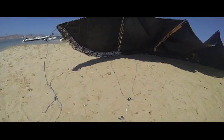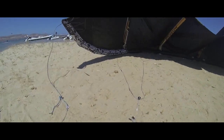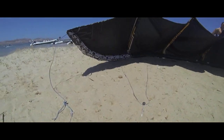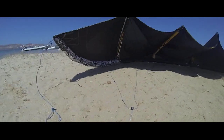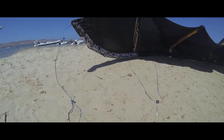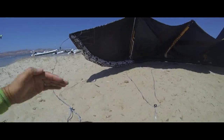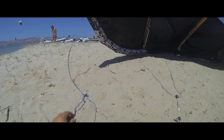All our Epickites come perfectly trimmed out of the bag, so ready to fly. But again, you know, everything is gonna get stretched after a while. So after like probably 10 hours, 15 or 20 hours of kiting, depending on the conditions, you're gonna need to do some readjustment on the lines, okay? So if the kite is starting back stalling, which means going backwards, that means the outside lines, the blue and red lines, are getting too short, okay?